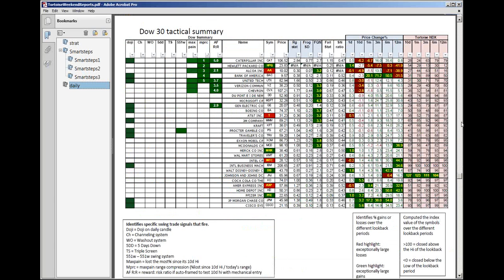Here's the Dow Tactical. Again, a large number of dojis from Friday. Here's the 551 in Procter & Gamble. Your 5 candidates for max pain range compression: Caterpillar, Hewlett-Packard, Alcoa, Bank of America, United Tech.